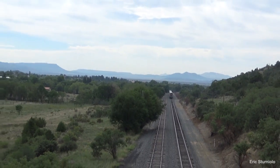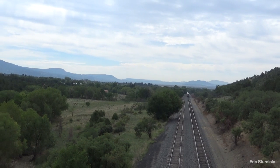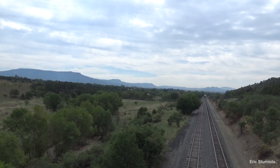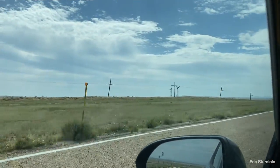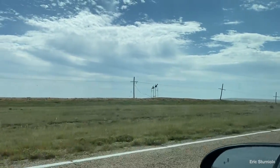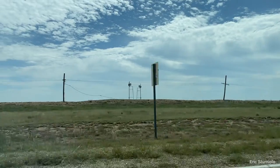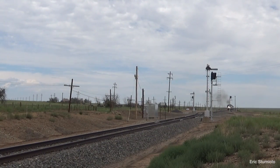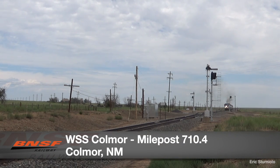We're making some progress here, but the adventure isn't over. We got a Wig Wag in action, we got Raton Pass, now we have active semaphore signals still alive across BNSF's Raton and Glorieta subdivisions. Even here is time running out for these relics, as BNSF slowly replaces these signals with more modern tricolor signals. West Siding Switch Colmore would be a proper example, with new replacement signals ready to be switched over.